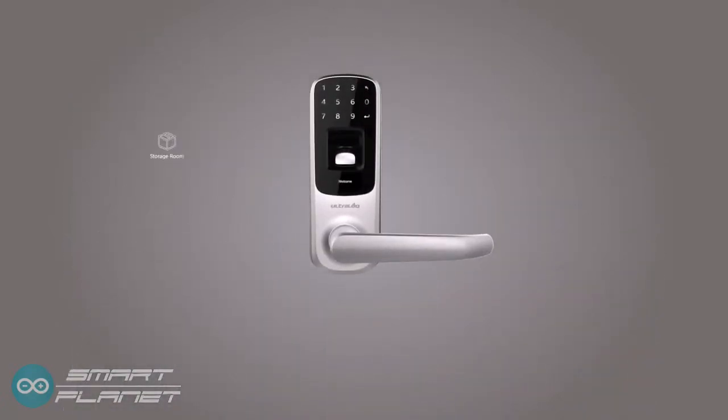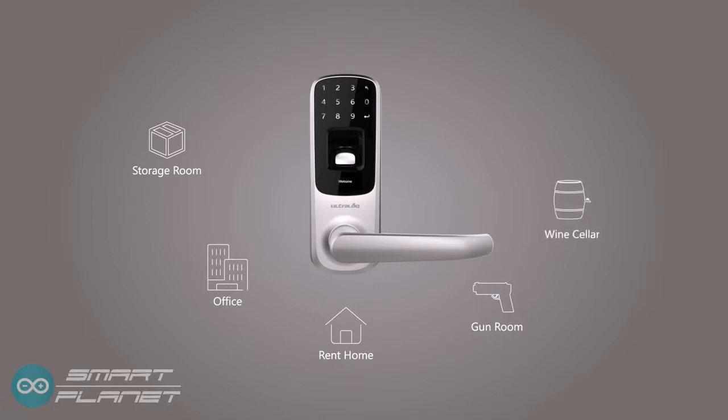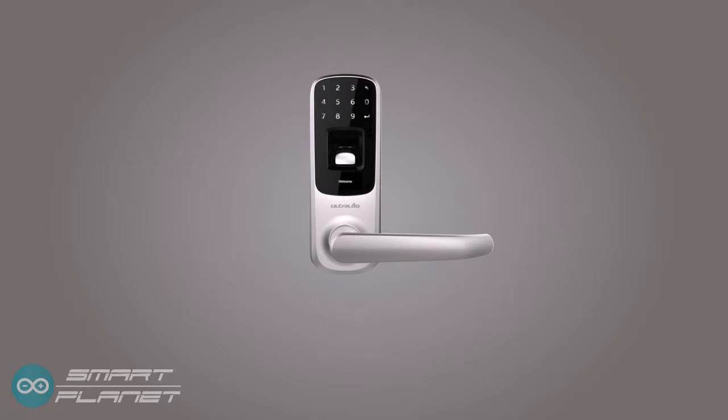Ultraloq is ideal to be installed in your storage room, office, rental home, gun room, wine cellar, etc. It makes your life much simpler and safer. Ultraloq. Simplify your safety.